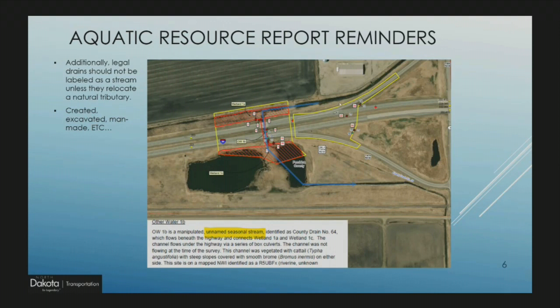Additionally, staying on the same topic of other waters here, and Matt addressed it earlier, we need to be sure that what we're calling these features in the reports is actually what they are. We need to call a spade a spade. I don't have the full image here, but this is a legal drain, and in the report it was identified as a seasonal stream. Really, this should have been described as an excavated or man-made ditch.